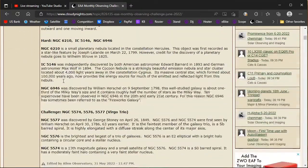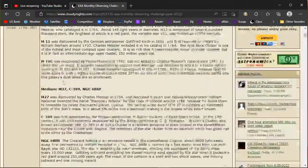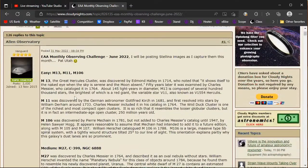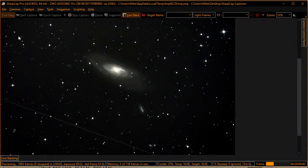Now, the only things that we've missed were the things that we couldn't do earlier because they were too low, because they're in Cygnus. But Cygnus is now up another good 10, 15, 20 degrees. So now we can probably do M11 and Collinder 399, etc., etc. It just means I have to do another Meridian flip. But I think we're in a pretty good spot where I can do that now.